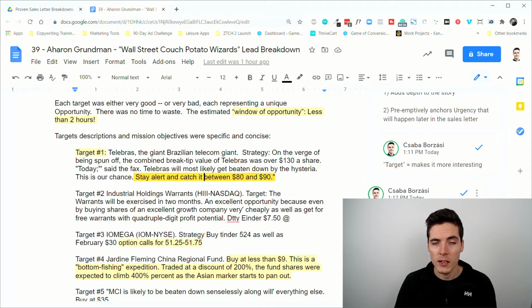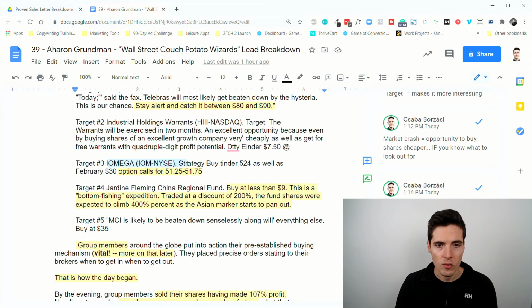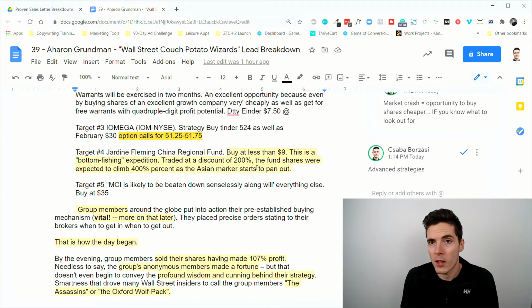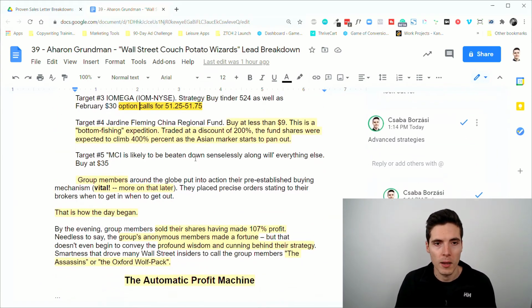And we have various little recommendations. We have, stay alert and catch it between 80 to 90. So if the stock price drops like 40%, then buy. But only if it drops 40%, not if it drops more or less, okay? Then target 2 is industrial holdings warrants, and here it's like, buy it when it's 7.50. Or Omega, this one: only buy this if the option calls, this is more of an advanced finance thing, are between 51.25 and 51.75. So again, it's very specific recommendations that people may or may not use, but it showcases that the name behind this promotion, the face of the brand, knows what he's talking about, okay?